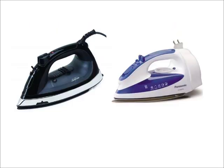Consumers are asked to pick up and examine 2 irons and indicate which one is heavier. The majority of consumers say that the black iron weighs more. In fact, both irons weigh the same.